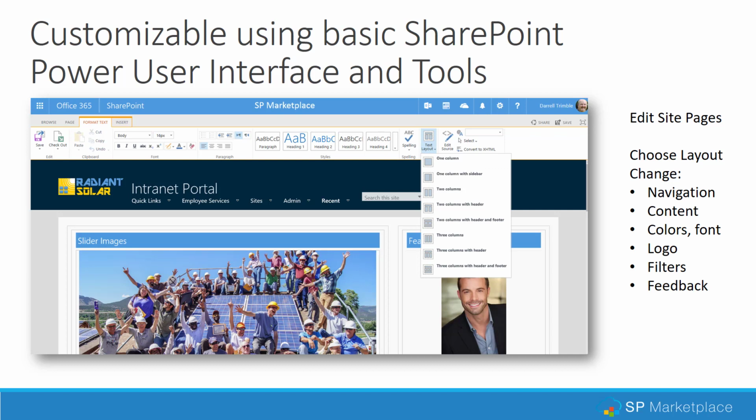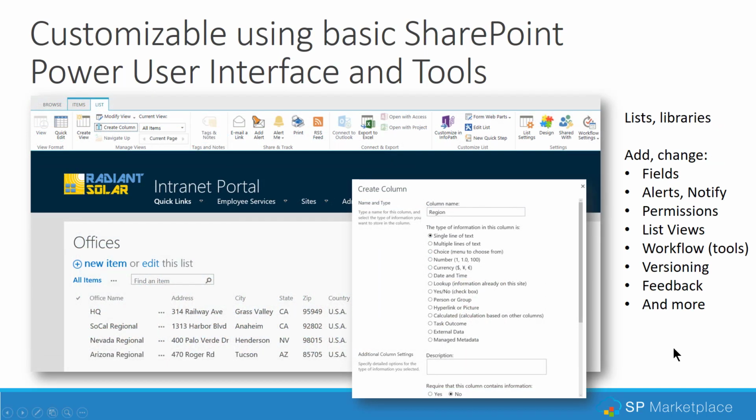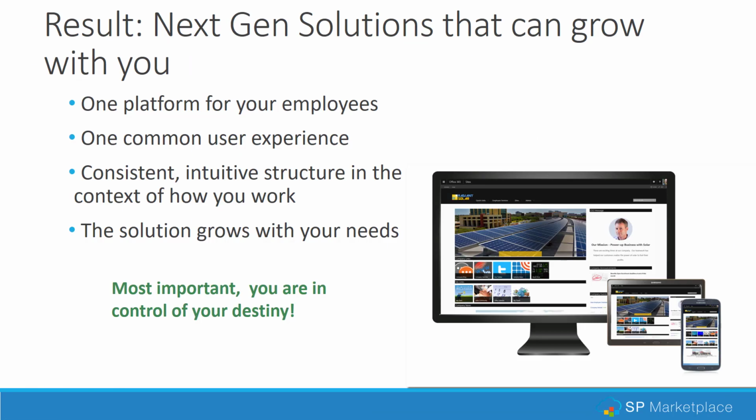And then the other key thing is make it customizable using basic SharePoint Power User interface tools. So if you want to change the layout of the page, you're using standard SharePoint page editing. And you can do things like changing the navigation, changing content and colors and fonts and logos and filters, and do all of that using standard basic SharePoint. So you can just take a Power User course in SharePoint and learn how to do this as well. Even things like creating new fields or columns should be very easy and done.